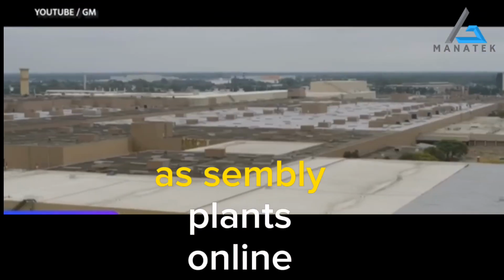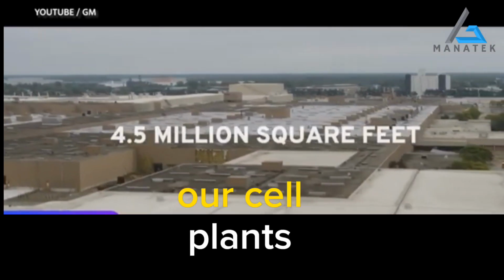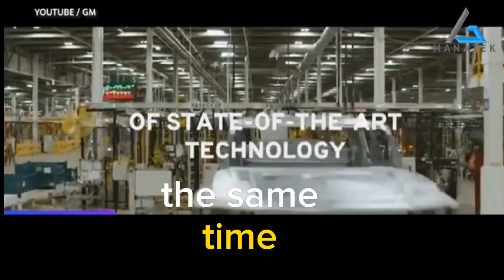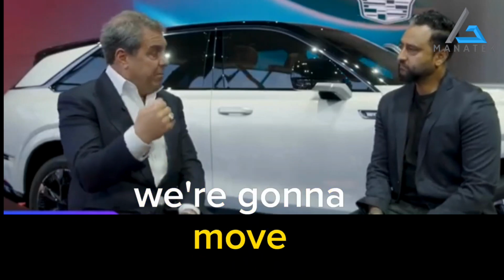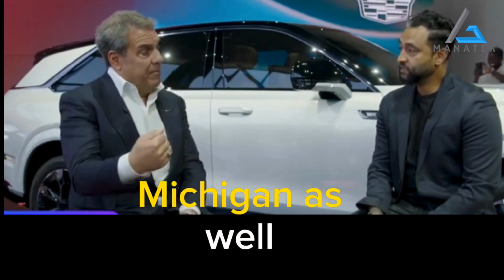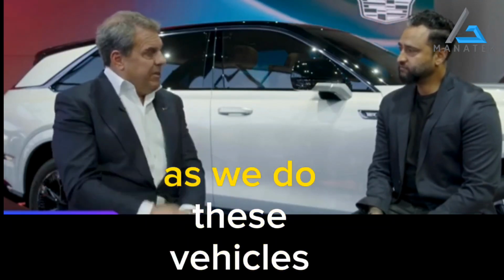As we bring those assembly plants online, we're also bringing on, for the first time, our cell plants. Lordstown, Ohio is being brought on at the same time we're bringing these vehicles online, so we're taking this a step at a time. Now that that's fully capacitized, we're going to move into Spring Hill and start making cells there, and then Lansing, Michigan as well. So Tennessee, Lansing, and Ohio, we bring those on right as we do these vehicles.